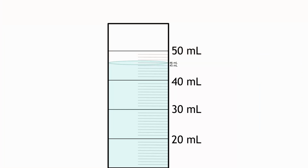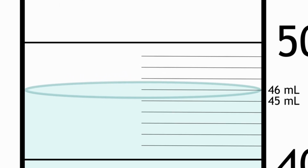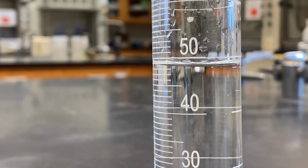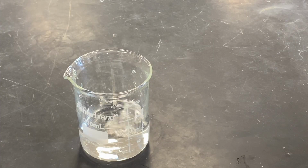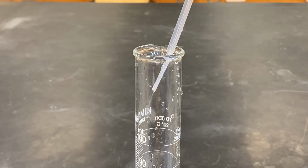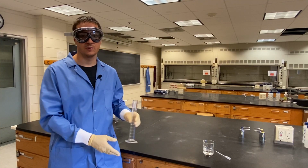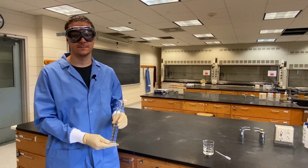When taking a reading, we estimate to 1 digit past the marked lines. In this diagram, the meniscus is closer to 45, so we'll estimate the reading at 45.2 milliliters. Right now this looks like about 48.5 milliliters. I can deliver a small amount of volume with a dropper. Now I have precisely 50 milliliters.